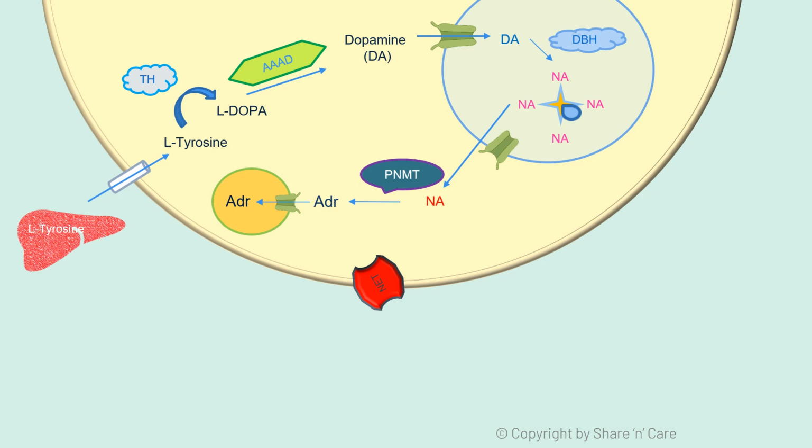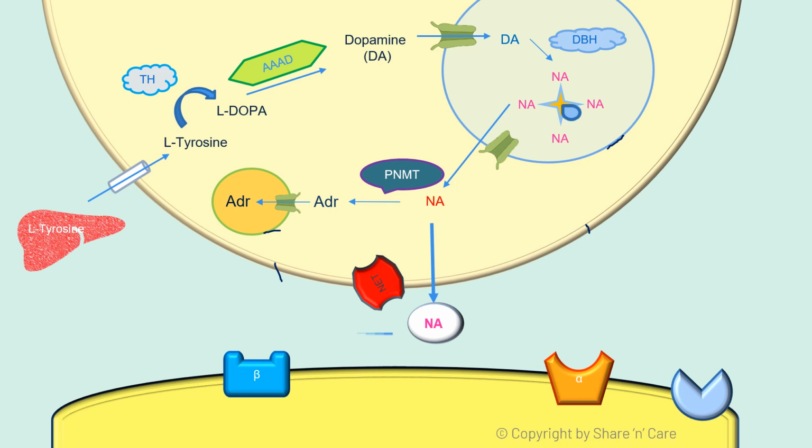Now what happens when there is a nerve impulse? When the nerve impulse propagates to the neuronal ending, there is calcium influx, as a result of which these chromaffin granules fuse with the neuronal membrane. As a result of exocytosis, all the vesicular contents such as noradrenaline, adrenaline, chromogranin, ATP, etc., are released into the synaptic cleft. After they are released, they act upon the adrenergic receptors, the alpha and the beta receptors, which are present on the postsynaptic effector organ membrane, and they produce a pharmacological response. These receptors will be discussed in detail in the further slides.